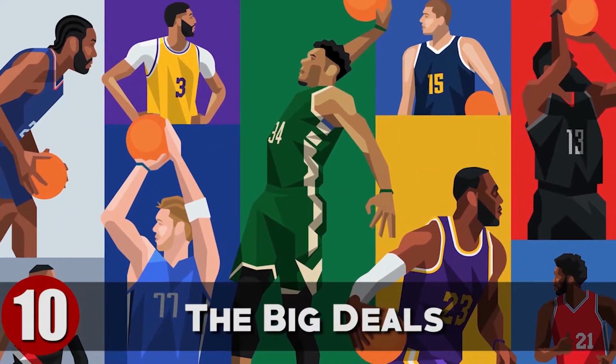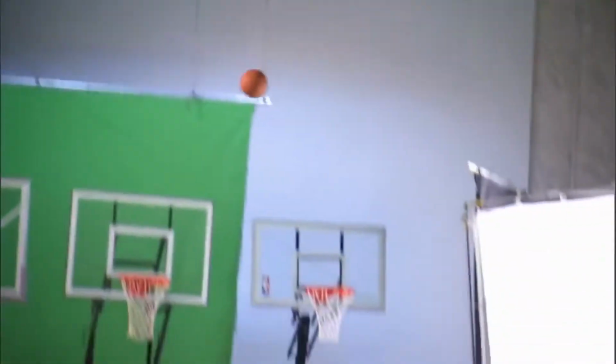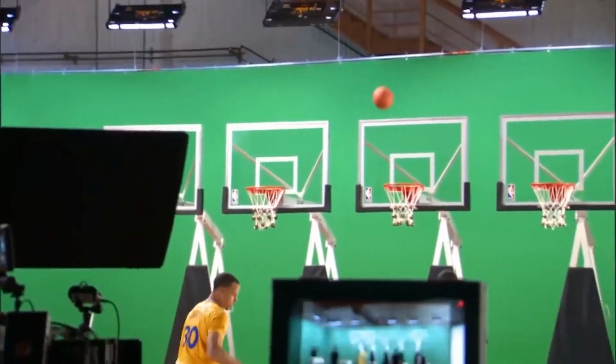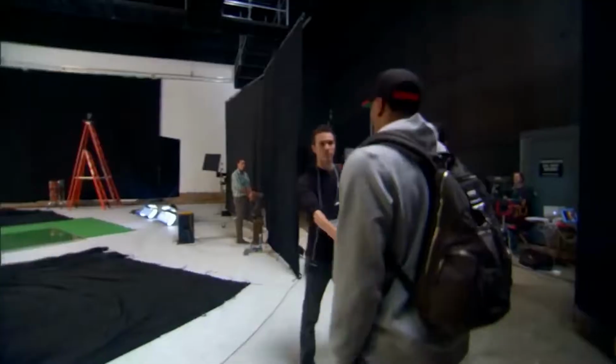Number 10, the big deals. Not all clutch moves are made on the court. Some of them are made off the court, and throughout NBA history, you can look at the executives behind the scenes coming through for their teams to help them improve, get key acquisitions, and push towards getting that NBA title.